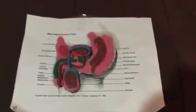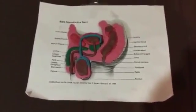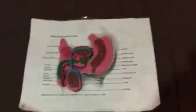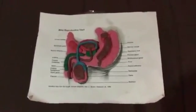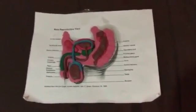The testes. The testes are the male gonads that make sex hormones and produce sperm. They are found inside the scrotum. The testes are divided into compartments called lobules, which contain tightly coiled seminiferous tubules. A cross-section of the seminiferous tubule shows that it's packed with cells undergoing spermatogenesis, the production of sperm. The scrotum regulates the temperature of the testes and maintains it at 35 degrees Celsius, 2 degrees below the body temperature of 37 degrees. Higher temperatures affect spermatogenesis.